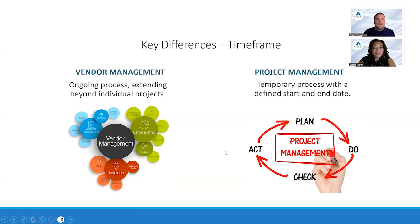But so, yes, vendor management goes beyond individual projects, and project management is just temporary: start date, end date, and all the updates in between to the client directly, outside of the actual management scope. And also, even though it's a project manager handling the big project, the manager is also involved, especially when they have to send out emails. They're also aware of the schedule. They won't oversee the project, but they will be involved in what's going on.